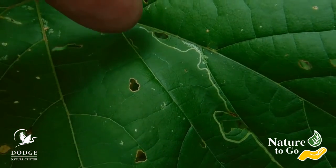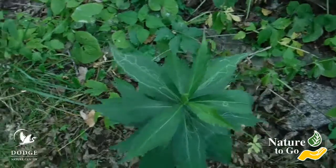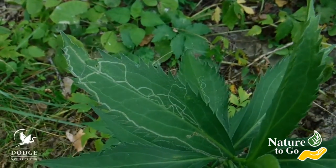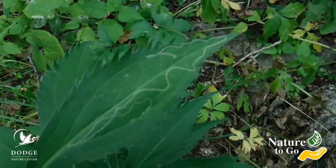So the next time you're out at the Nature Center, start looking around, especially if you're walking through the woods, and look for the patterns on the leaves, and you'll know you're seeing leaf miners.